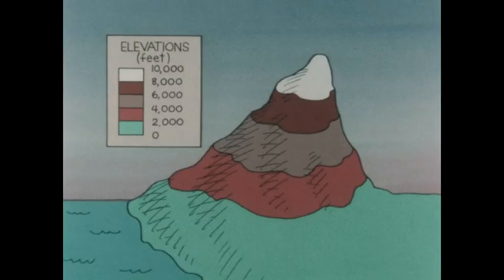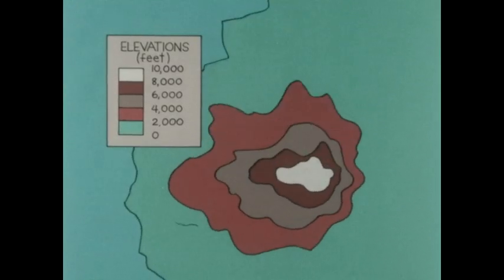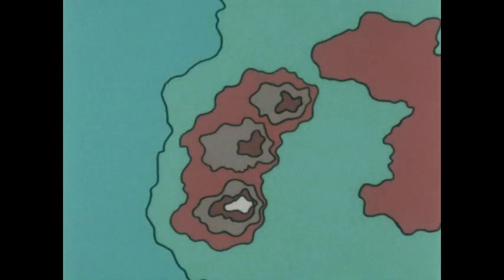Yes, but what good is all this? Well, suppose we turn the mountain so we're looking at it from directly above. That's the way you would see it on an elevation map. Oh, I see. The colored areas show the elevations of the different parts. Correct. The brown area, for instance, still stands for the part of the mountain that's between 6,000 and 8,000 feet above sea level, as you can see from the legend. Each colored area still represents a section of the mountain between cuts. I see. Of course, elevation maps can be made to show plains and plateaus, too.